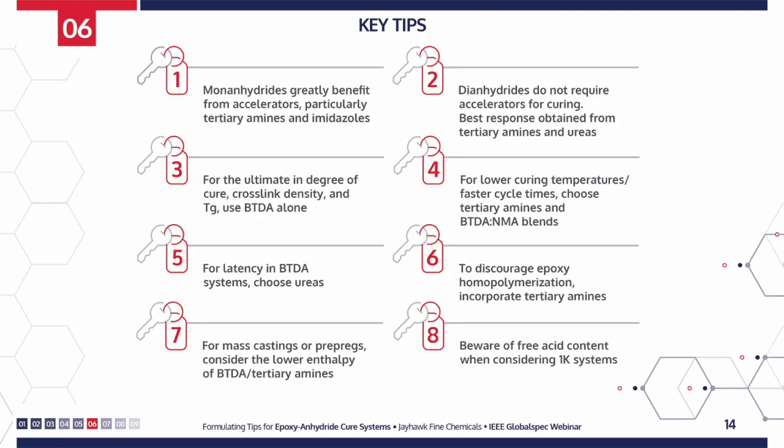So if we consider all of these data together, we can come up with the following key formulating tips. Number one, monoanhydrides greatly benefit from accelerators. You saw how they relied upon the accelerators to drive the cure. Tertiary amines and imidazoles worked well in that regard.